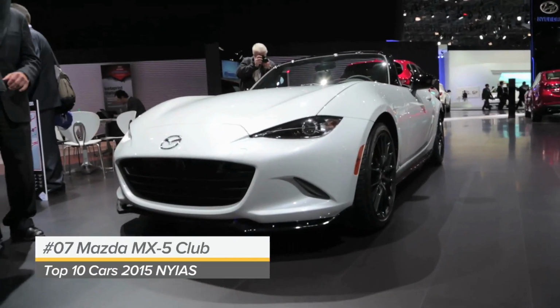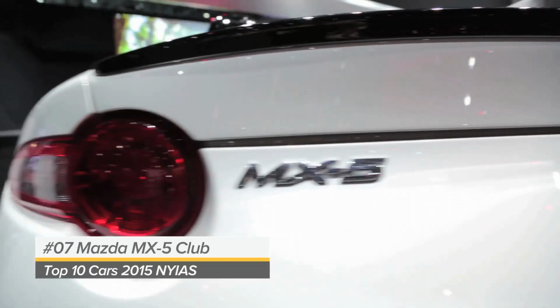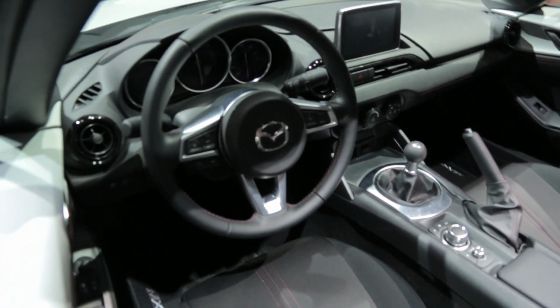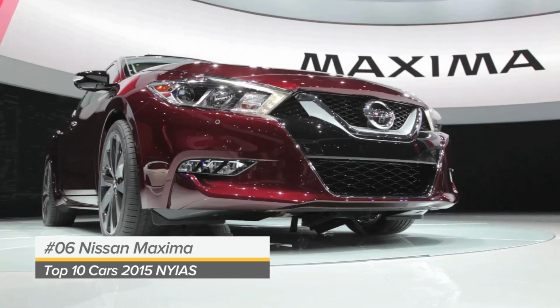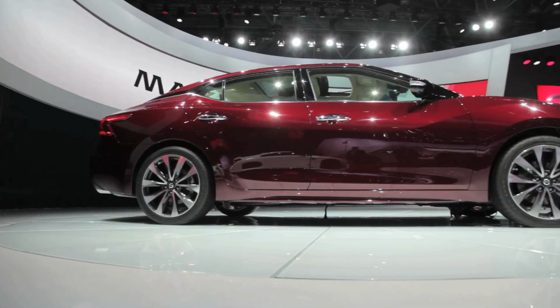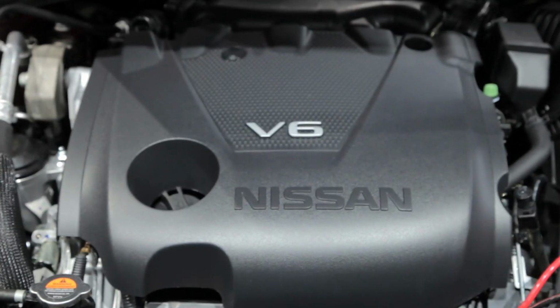Mazda is showcasing the range-topping club version of its Roadster right here in New York for the first time, with goodies like Bilstein shocks and an LSD. 4 cylinders of Japanese goodness not enough for you? Well, Nissan is taking it to the Maxima with the latest version of its mid-size sedan. They call it a 4-door sports car, and frankly, that's a lot of malarkey, but I'm still not going to complain about how it looks or the fact that it has a 3.5-liter VQ V6.